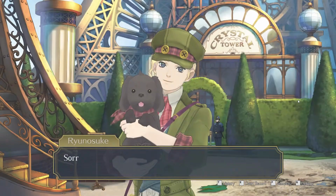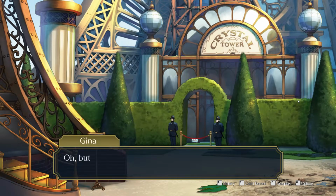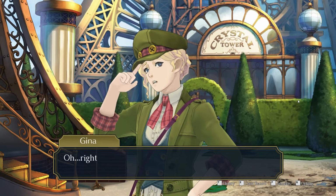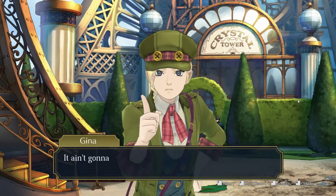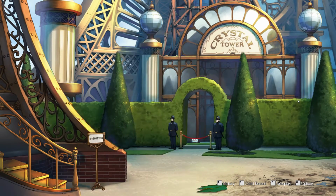Right then, Oda, leave it to me. Sorry? We're gonna go after that dodgy engineer cove right this minute. Oh, but hang on. Someone's supposed to be on guard duty here at all times. I'm afraid we can't help. We need to get on with our investigation as well, Gina. Oh, right. Yeah, I will. Never mind. It ain't gonna be me. What gets it in the neck? It'll be the boss. Poor, poor Gregson again.